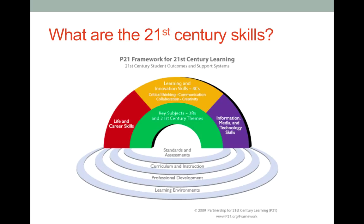In the pool surrounding the rainbow, there are four support systems that describe how teachers can help students gain these skills. They are the standards and assessments, curriculum and instruction, professional development, and learning environment. When all of these elements are properly interconnected, students can achieve 21st century readiness.